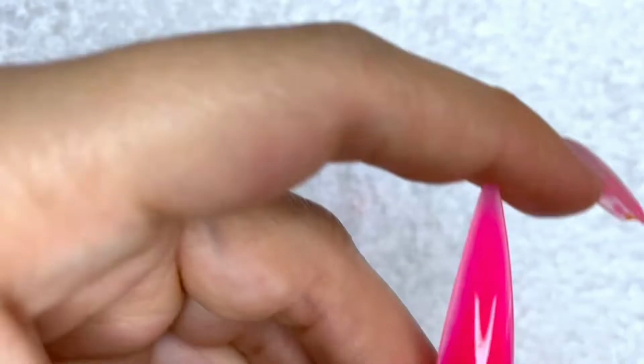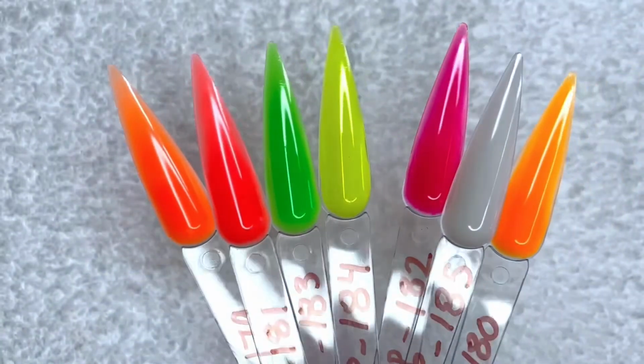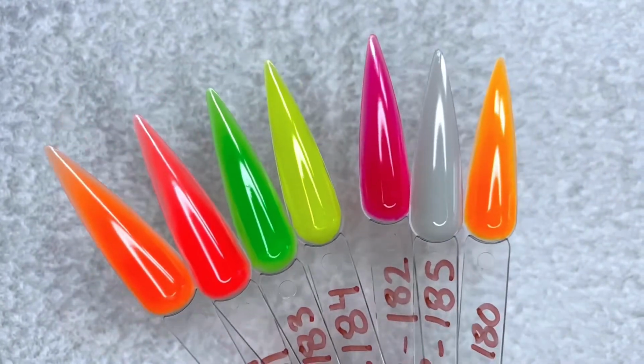But let's see. These are all our colors. I'm trying to see if I can get the light. There we go. Look at that. It's so pretty. I absolutely love it.